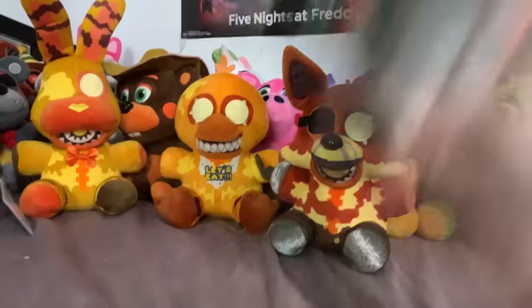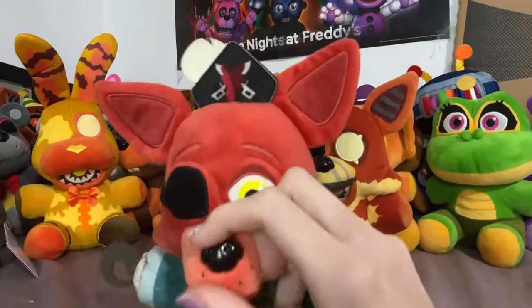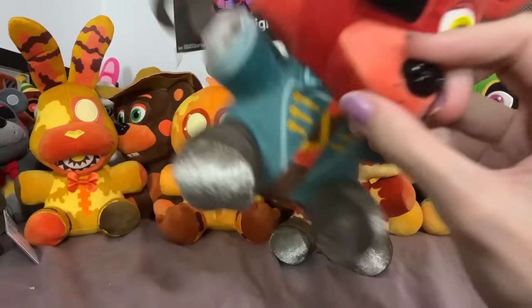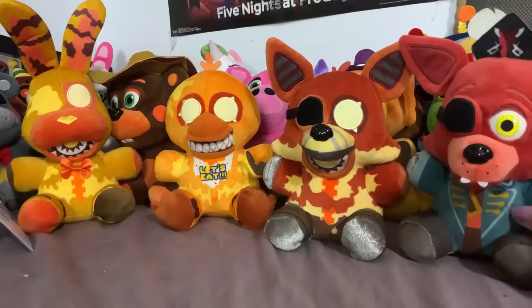And the last one in this wave was Captain Foxy. I like this plush. New pattern, and his hat looks nice. His clothes look nice. Got his metal feet, and his hook. This is a good plush.